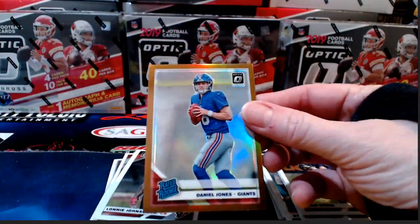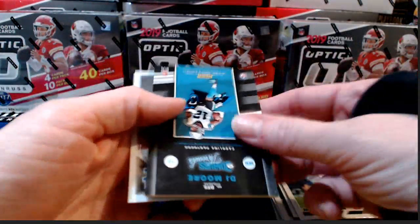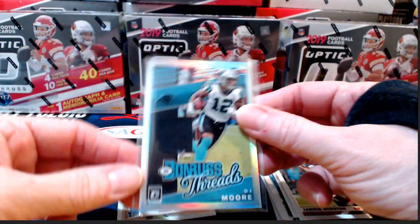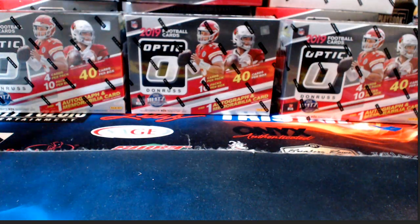Daniel Jones for the Giants. We'll go ahead and sleeve him now. All these bronze parallels are going to get sleeved after the fact anyway, but we'll go ahead and do Daniel now. Why not? And we are looking at the Carolina Panthers and DJ Moore with a relic insert. Deebo Samuel, our last card out of that box.